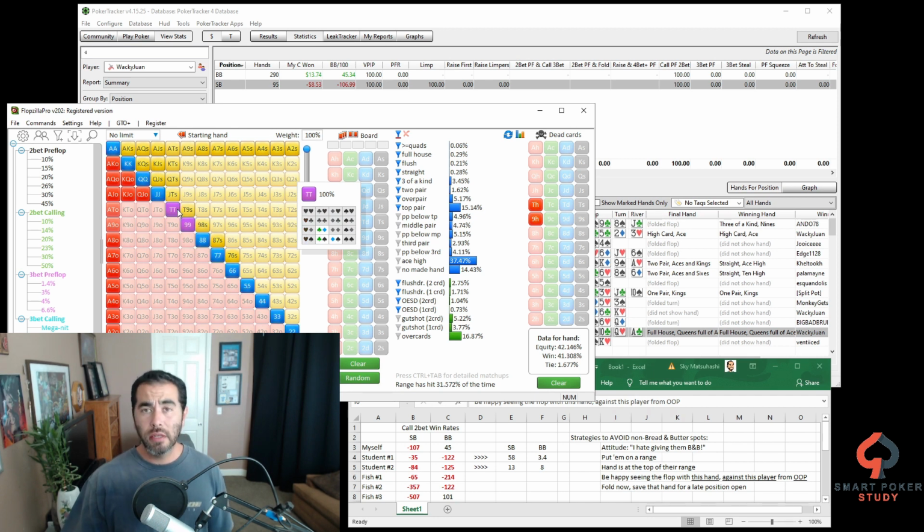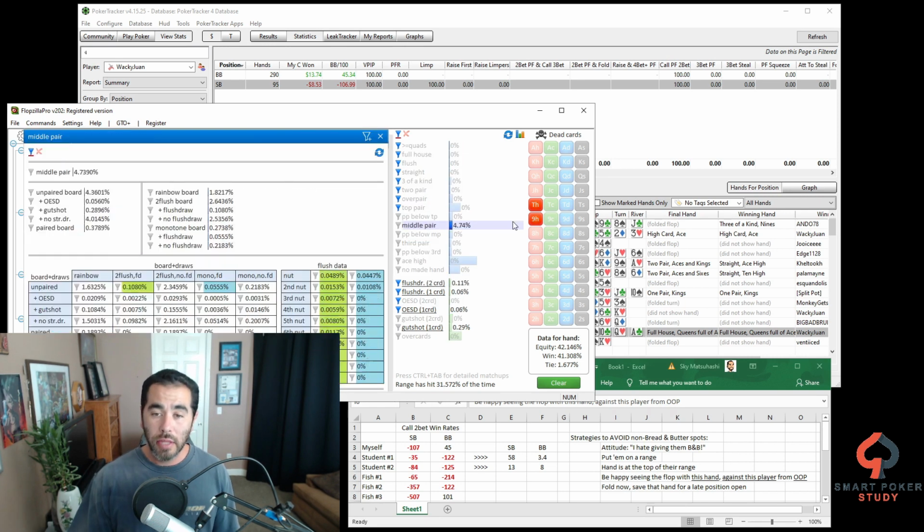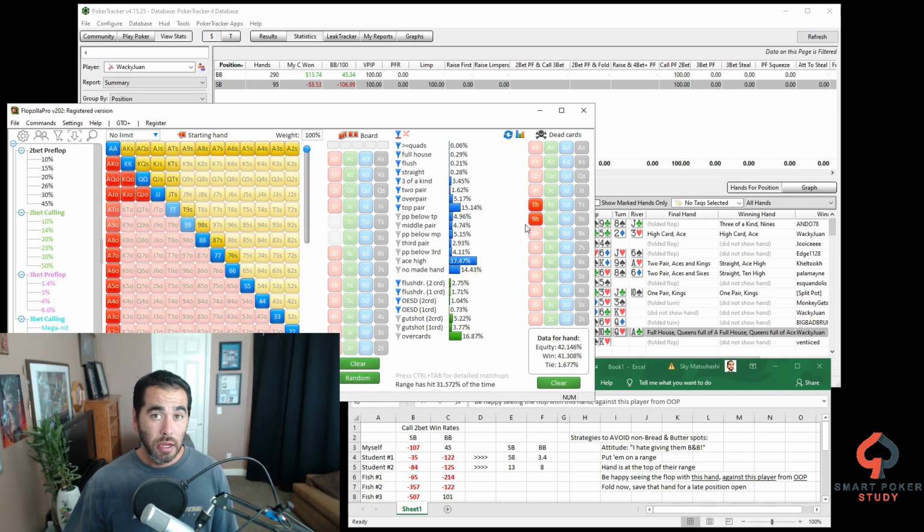And you know that they love to c-bet flops and double barrel, potentially triple barrel. They're a really aggressive post-flop player. How likely is your 10-9 suited going to get to showdown with the best hand? Not too likely at all, right? You need to hit two pair or better.